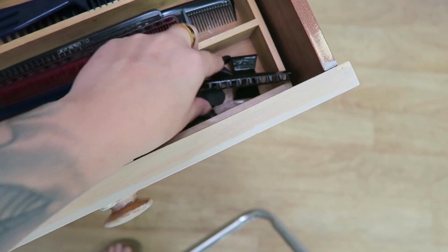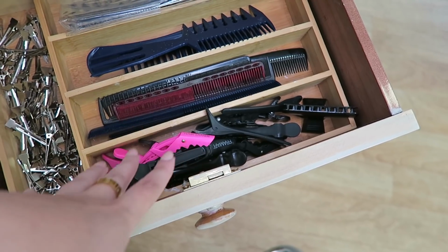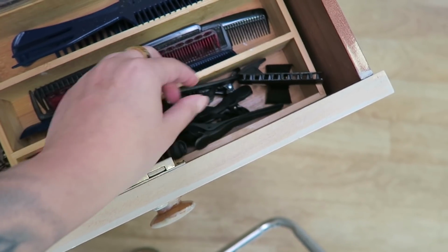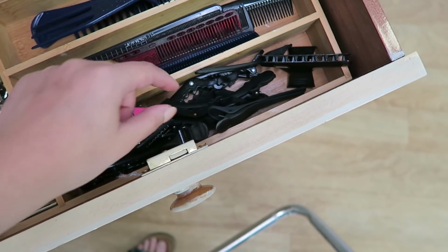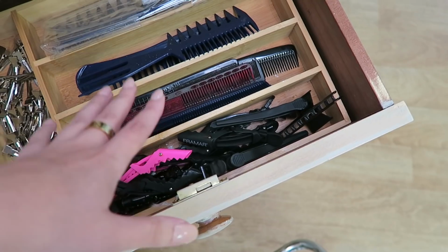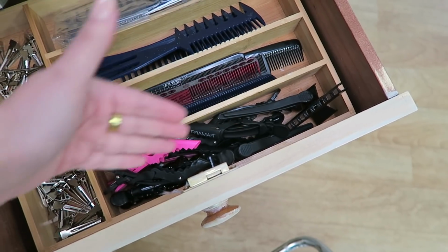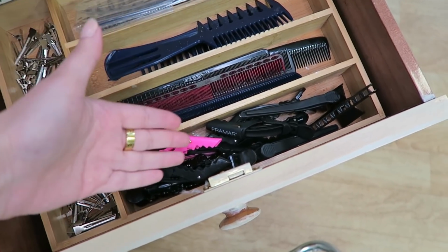So just a variety of different clips depending on what I'm doing, their hair type, how thick it is, the length of their hair, etc. Some of these did come in my beauty school kit, but a lot of them I've just picked up here and there over the last year or so. I feel like clips are something that you can never have enough of because they can break, and also you're always going to use clips regardless of what you're doing. If you're doing color, cuts, whatever your specialty is, you're always going to need hair clips.